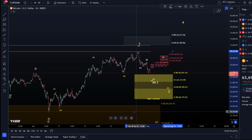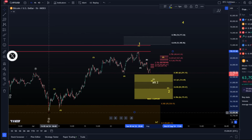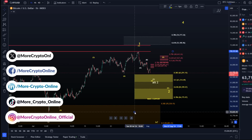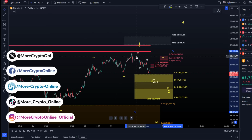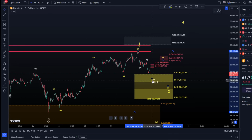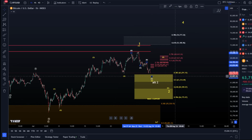Someone asked me in the previous video in the comments if I'm drawing the fibs correctly. Yeah, they are drawn correctly. They have to be drawn from the low of wave 1 to the top of wave 1. So you have to make sure you pick the absolute low to the top of wave 1. So the person who commented, I think you have slightly different levels.